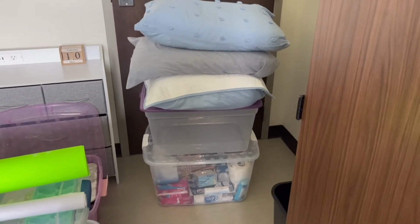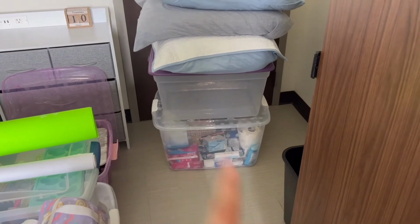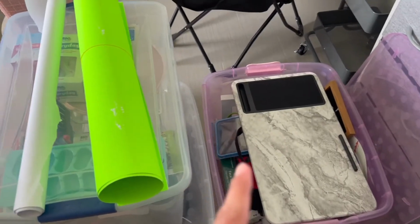Sup guys, it is day 3 of my move out, which is the last day of the move out for me. I'm gonna show y'all another overview of everything that I have packed and that I am packing at the moment. We'll start over here. I have my pillows that I just took off the bed. That container, I don't know what to use it for yet. This is my desk stuff, I need to close it.